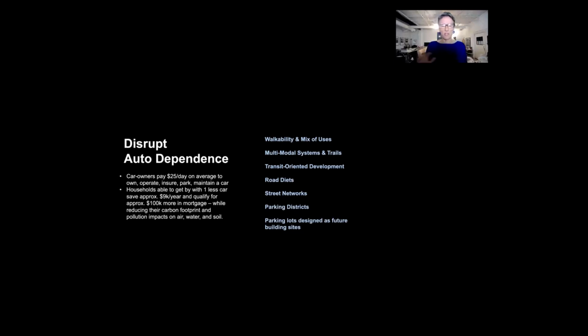So the strategies to reduce auto dependency are on the right in blue, and we go through a whole bunch of these. I'm not going to go really through all of them, but obviously it's to try to introduce a mix of uses in a more walkable pattern, so people don't have to use the car so much. Multimodal systems and transit. I am going to show some road diets and the insertion of new street networks overlaid onto the more suburban patterns. And I'll talk also about the importance of design.